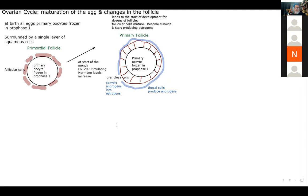This process of going from a primordial follicle to a primary follicle can, in some cases, take over 2 years. I know we think of the female cycle as being a monthly cycle, but the first step of this process can be very, very slow. So remember, dozens started going from that primordial to the primary, and it can take a long period of time.